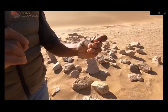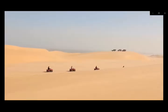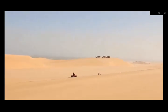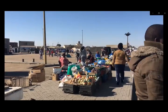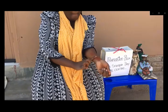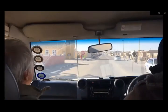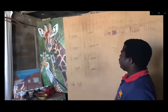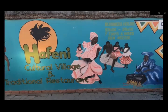Feeding the birds. This is a very popular place as well to go buggy riding. It's very, very popular and fun. This is the town of Swakopmund, the villages. One can do a village tour. It's wonderful to experience different cultures and interact with the local people of Namibia. So this is a township tour.